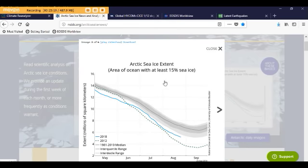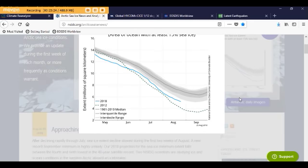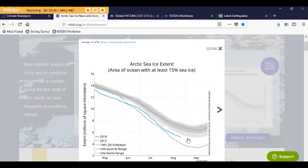Here's the chart for Arctic sea ice extent comparatively. And the dotted line is for 2012 because that was the lowest it's been as far as sea ice extent. And that's about August 15th, that's what it looks like. And so we're still lower than those other years up here, but we're not as low as August 2012, according to this chart.